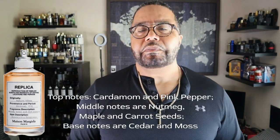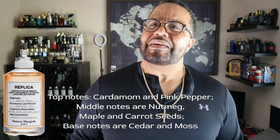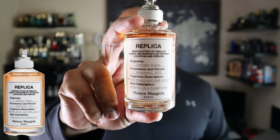Top notes are cardamom, pink pepper, nutmeg, maple, and carrot seed, of all things. And you have cedar and moss in the base. Beautiful fragrance. Any time of day fragrance. My wife and I like to walk and talk together, and this is one we can walk in the cooler weather and I can pull her in. You know, wrap my arm around her, hold her hand, get in her ear, tell her how beautiful and sweet she is, and she'll appreciate this fragrance right here, take her back to those moments. This is Autumn Vibes from the House of Replica.